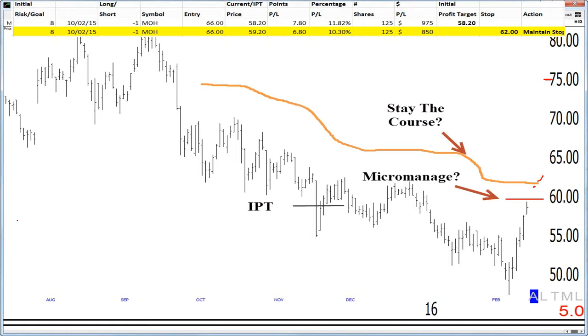And MOH is not really the best example, but you could see it didn't implode all at once. It took its time. And then finally, we hit that initial profit target. And then what it did, it just kind of meandered. It finally started heading lower. And then, of course, now we're in the retrace.